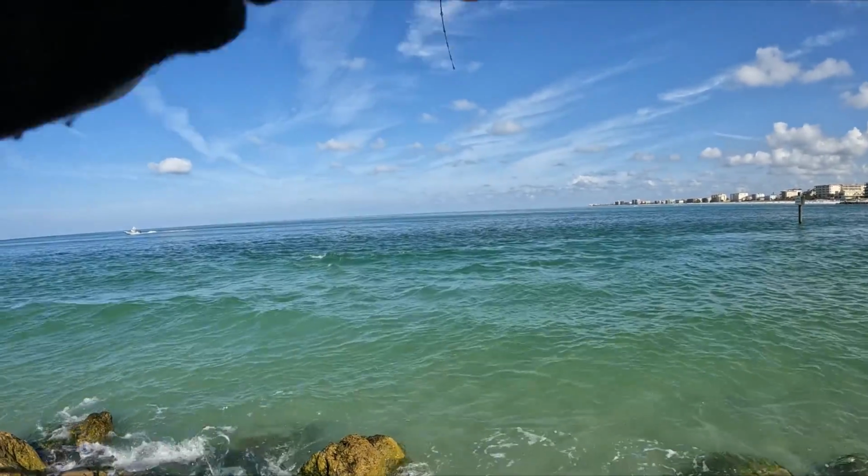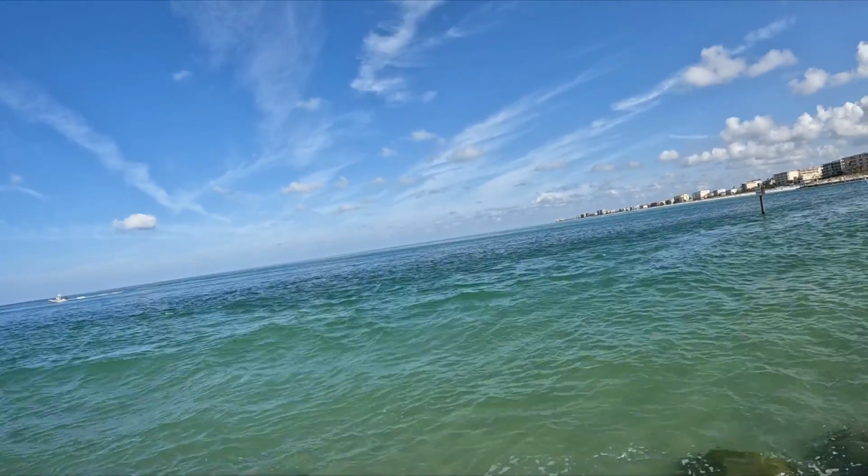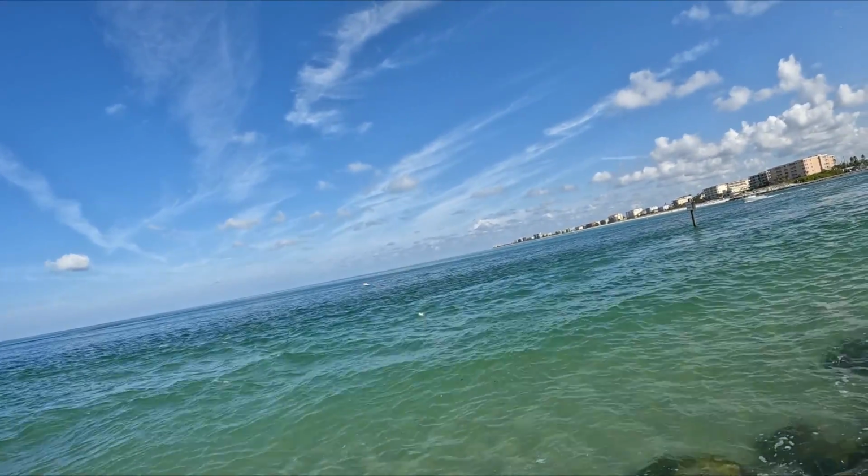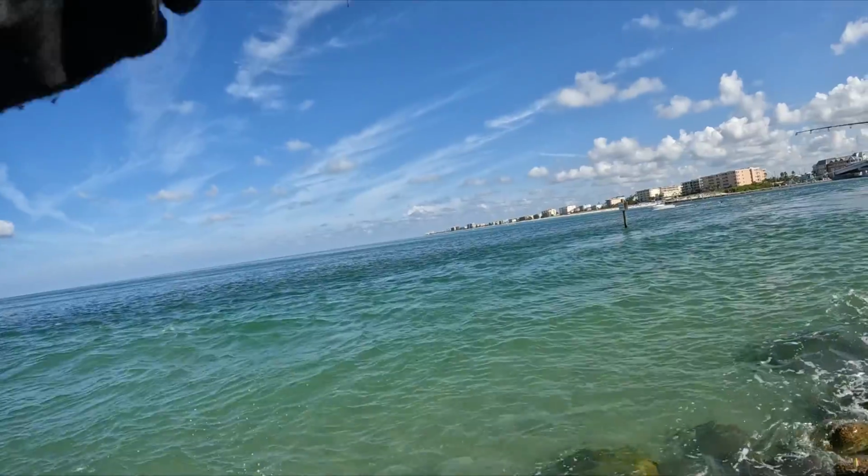Fish on. Oh, got one. Yeah. Oh, it's coming heavy and weird. I don't know what this is. Like, oh, I got him on the side. It's whiting. You like whiting?